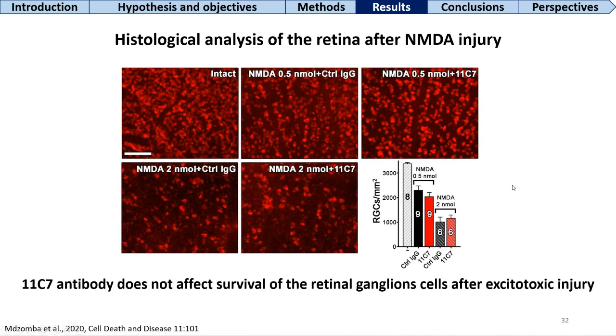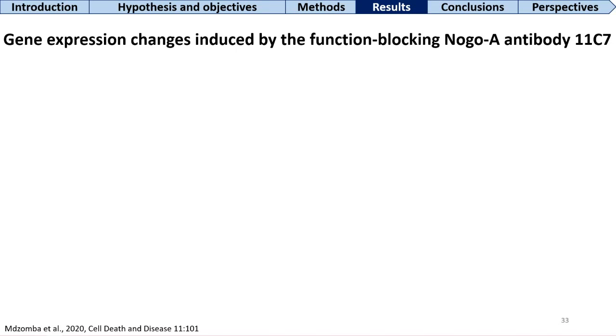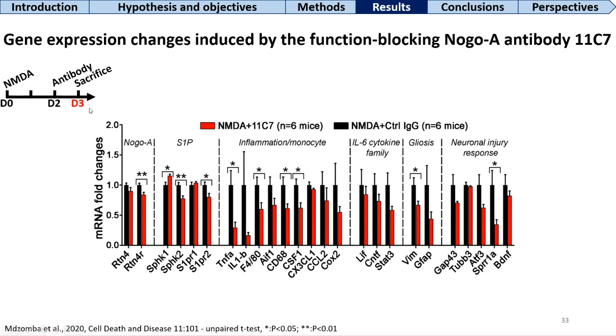But up to now we have checked on the structural and functional changes, so what happens molecularly? What we wanted to see was the changes in the genes in the retina. And so we did a gene screen at 3 days after NMDA excitotoxicity, and just 1 day after antibody treatment. And what we can see here is that there was a higher expression of the Nogo-A mRNA in the retina.